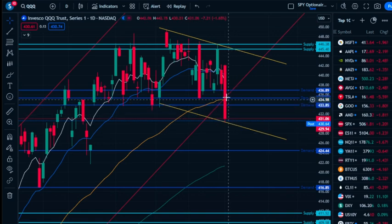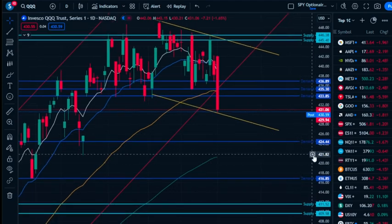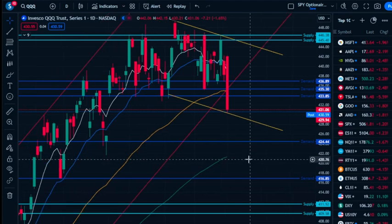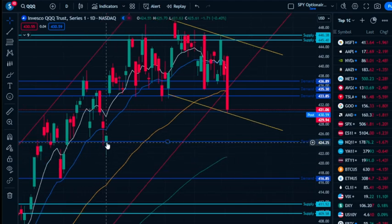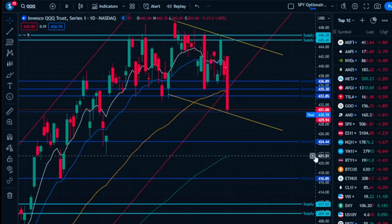Now, we are under the 50 EMA again, so we could see a bounce back up to this 433.85 to 435.3 area. And that's likely going to be the nice rejection, because that's previous support, which is now resistance. The next two targets we have are 424.44 and 416.85. Those date back to the middle of February and the end of January. Our 100 EMA is right in that 421 area.